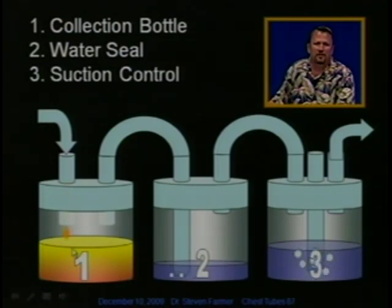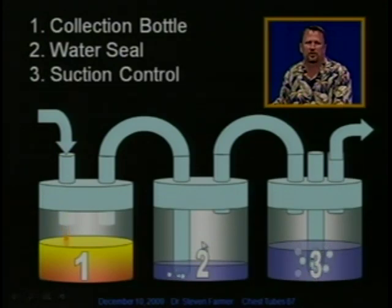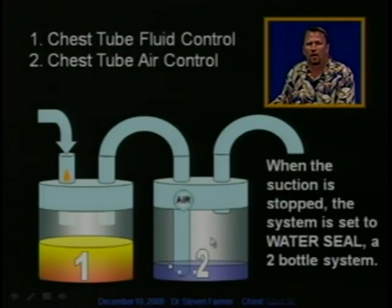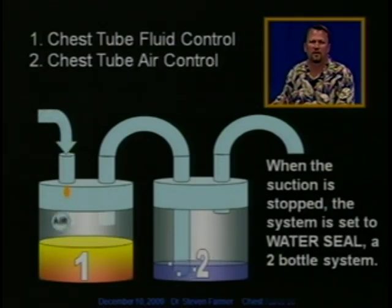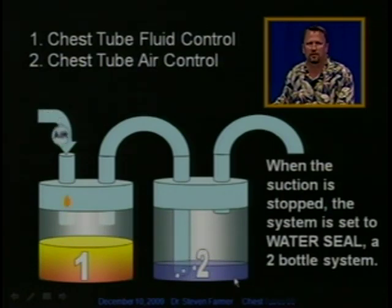So we've talked about the collection system. We've talked about the water seal. Let's talk about suction control. All right. Before we do, if a chest tube system has no suction, then it's automatically set to water seal. So we don't really have to have suction on this system for the water seal to work.